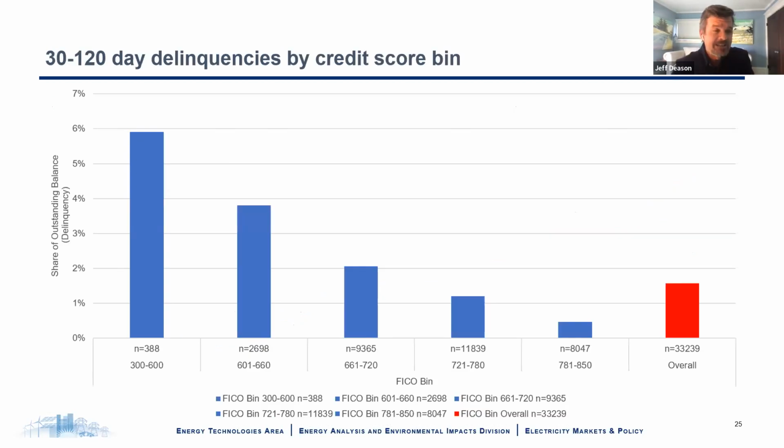So Greg gave us a sense of the credit scores of the participating borrowers. And this slide shows the delinquency rate across the pooled portfolios broken down by borrower credit score. Those credit score bins are ordered by lowest credit to highest, moving from left to right, with the overall delinquency rate, again in red. And again, that's the 1.57% we've seen previously.